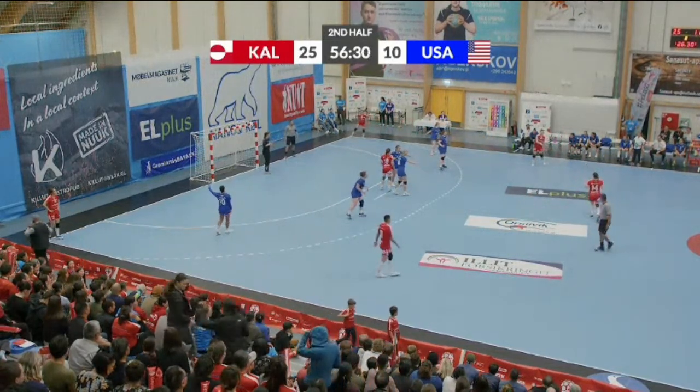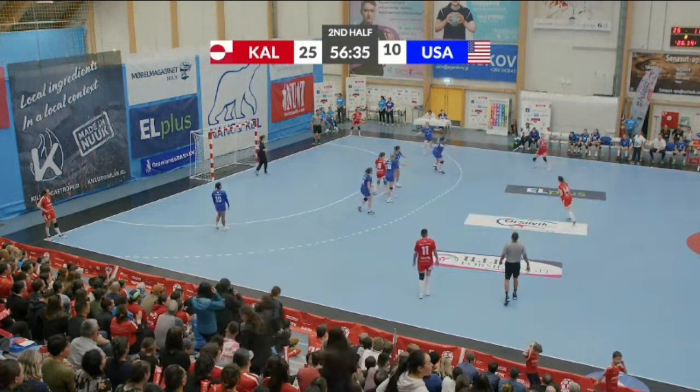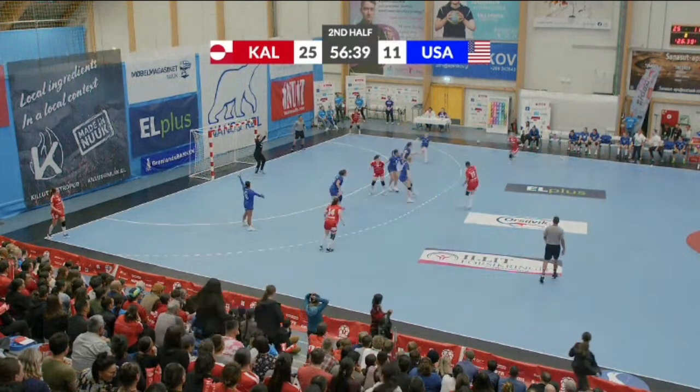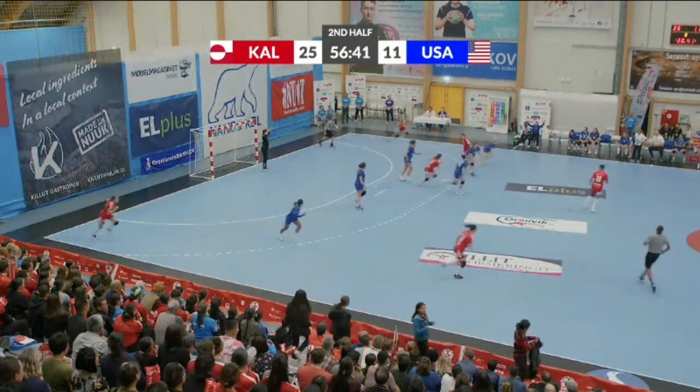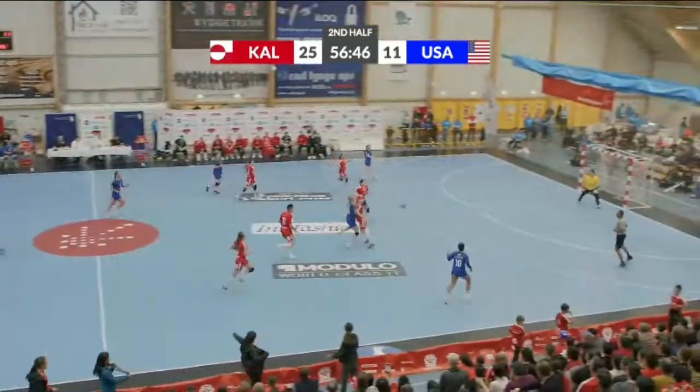Again, Greenland 25 to USA 10. Seen a lot of great moments here from the U.S. Pump fake there from Greenland. Just need to capitalize on some of these things. Great pressure there from Clerk leads to a steal. McCarthy to Bellows to Butler.